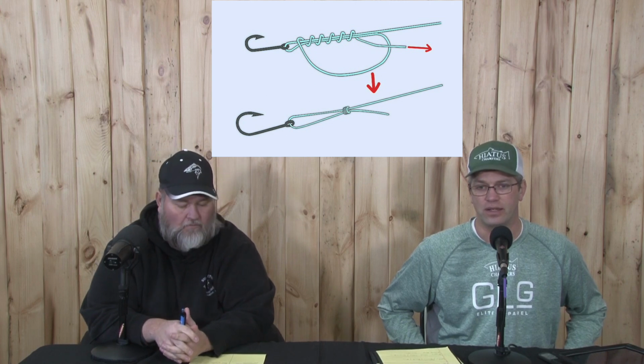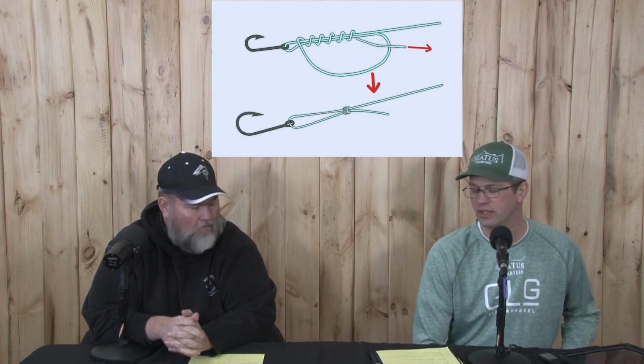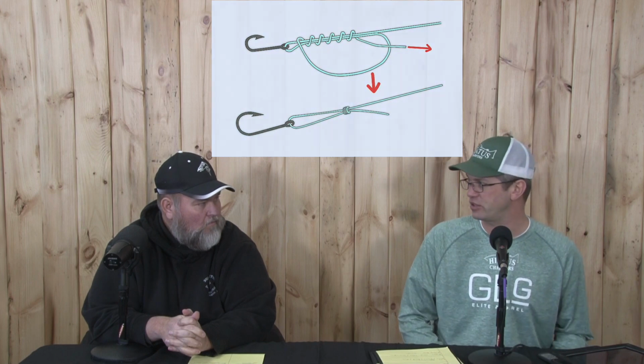Okay, so I'll just kind of go through the knots that I use. My primary knot that I use almost everywhere is I have switched to a uni knot. A uni knot is pretty simple to tie, and it's exceptionally strong. There are some videos out there where they test the strength breaking point, and uni knot was one of the best. So if I'm tying terminal tackle on, I'm using a uni knot. If I'm tying braid to mono, I'm using a uni to uni knot. It's similar to a blood knot, but it's very simple to tie compared to a blood knot. A blood knot is not the easiest knot in the world to tie.